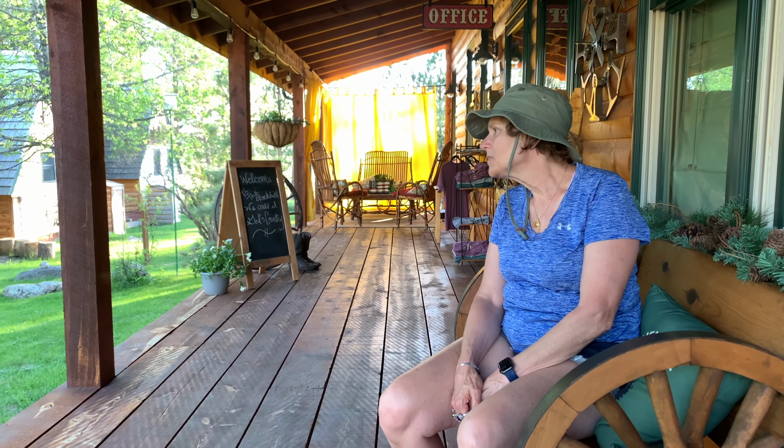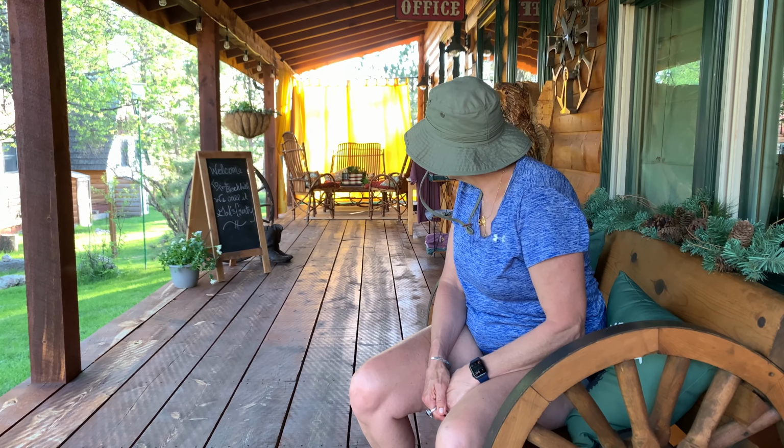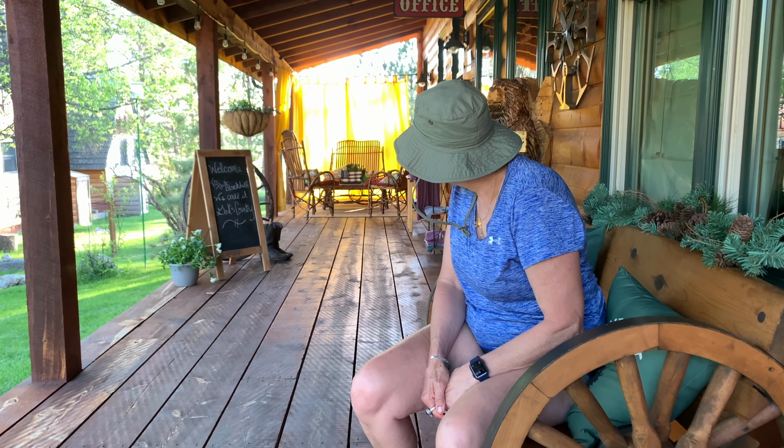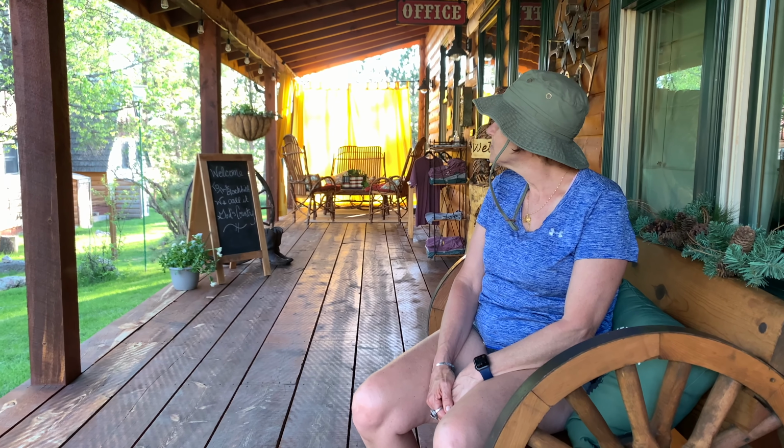So this is the office of the campground that we're staying at. We decided to walk up. It's a quiet, cool evening, absolutely gorgeous. We just met some people from Nebraska. We're just chilling out before we take our evening shower and go to bed.